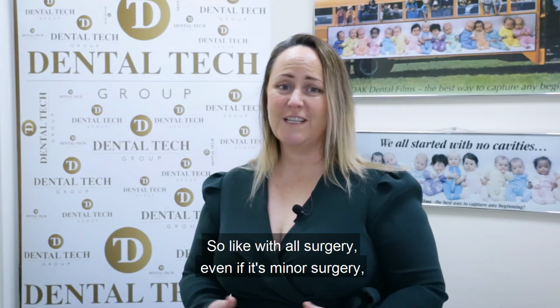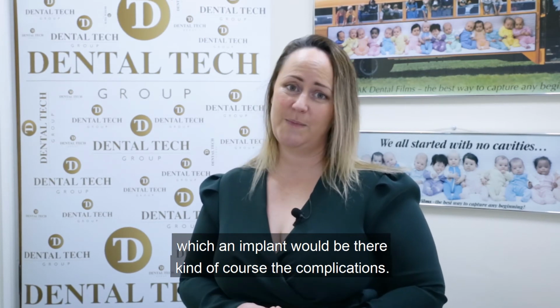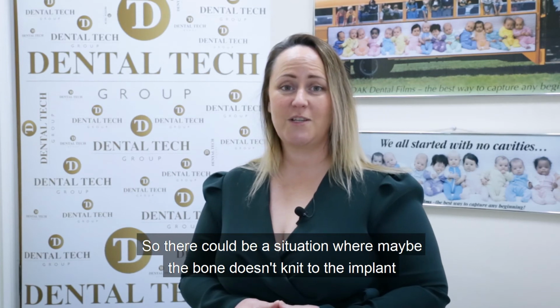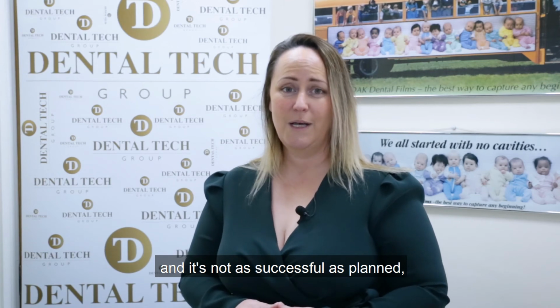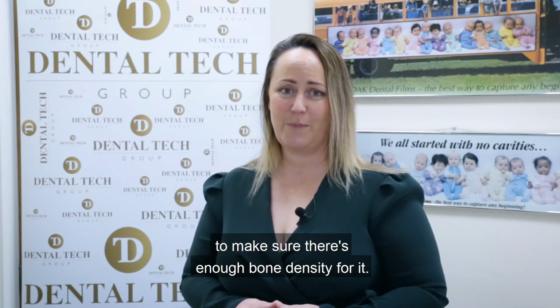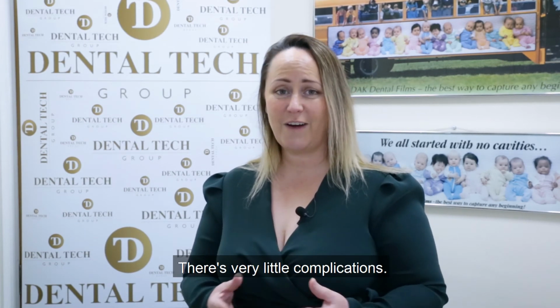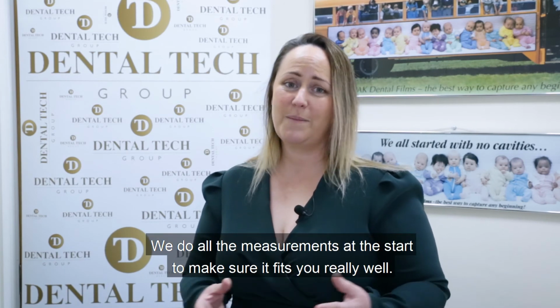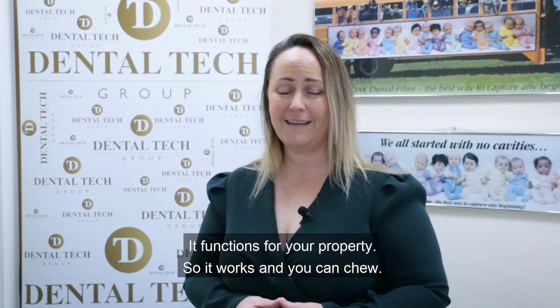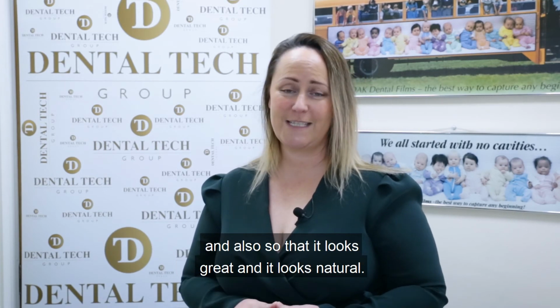So like with all surgery, even if it's minor surgery, which an implant would be, there can of course be complications. There could be a situation where maybe the bone doesn't knit to the implant and it's not as successful as planned. But when it comes to implants, we try and do all of the investigation beforehand. So we check the bone, we do the scan of the mouth to make sure there's enough bone density for it. In relation to dentures, there's very little that could go wrong. There's very little complications. We do all the measurements at the start to make sure it fits you really well, it functions for you properly so you can chew, and also so that it looks great and looks natural.